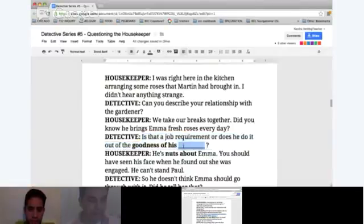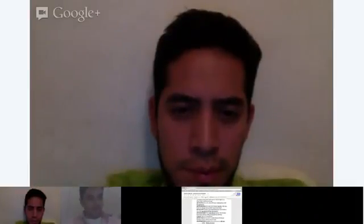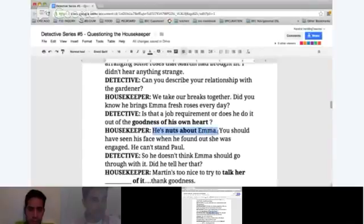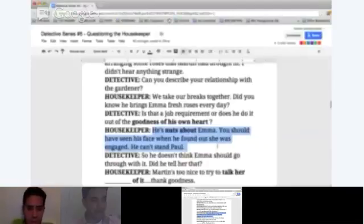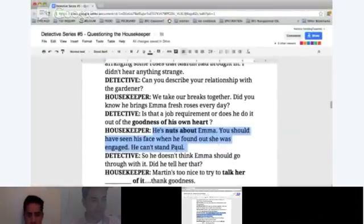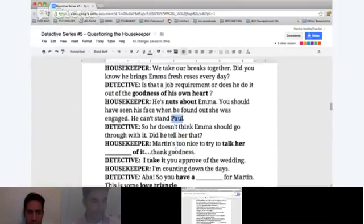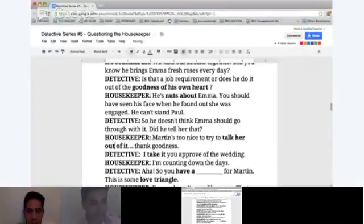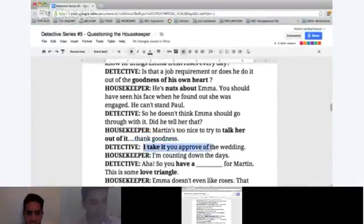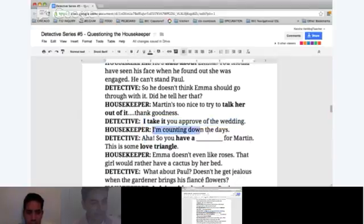Of his own heart. He's nuts about Emma. He loves Emma. You should have seen his face when he found out that she was engaged. He can't stand Paul. So he doesn't think Emma should go through with it? Did he tell her that? Martin's too nice to try to talk her out of it. Thank goodness. I take it you approve of the wedding. I'm counting down the days.